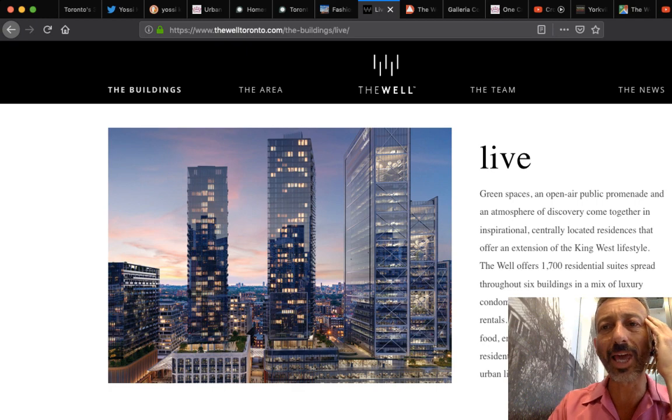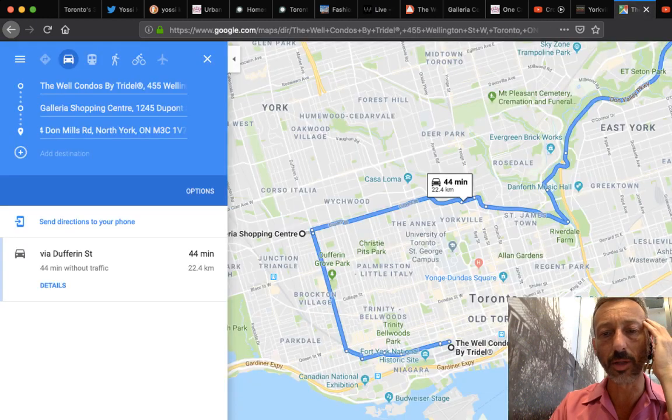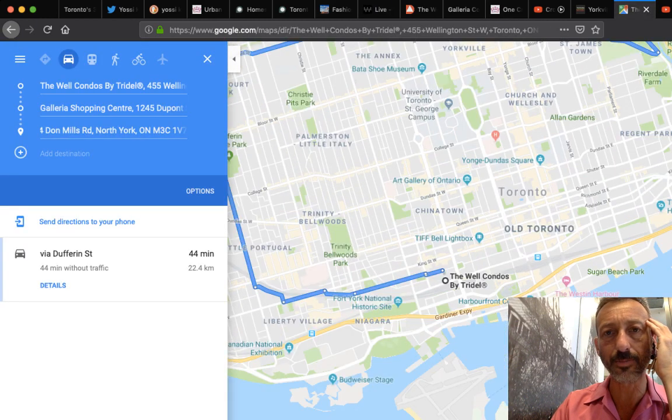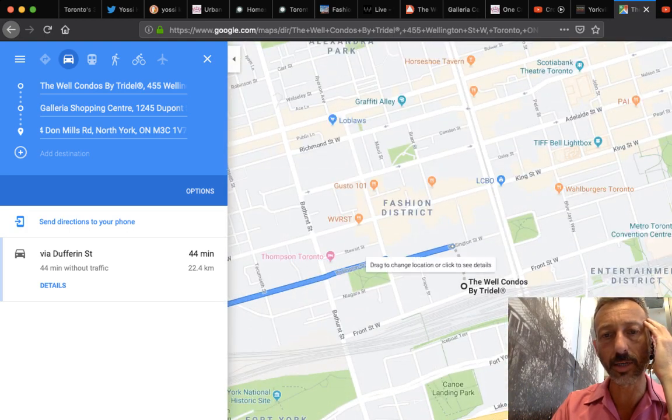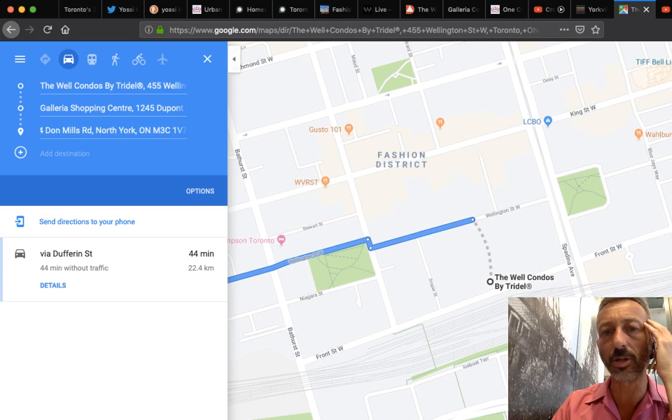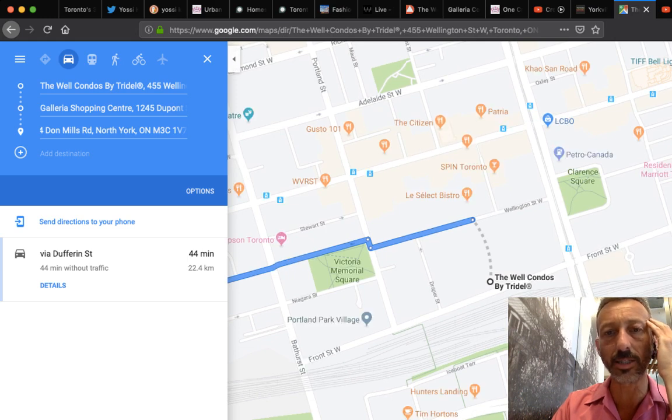So they will. The location is fantastic. And the location here, let's zoom in on the map here, okay? So I'm right here. So this is Spadina. Here we go. This is Spadina. I'm literally just south, or slightly east of, or just south of King West. Okay. So I can walk anywhere I like.